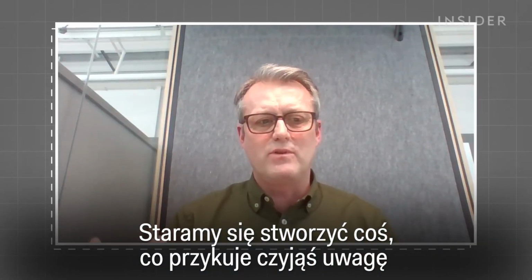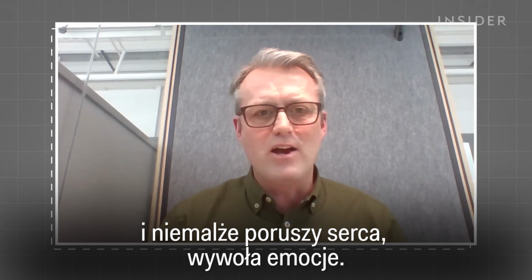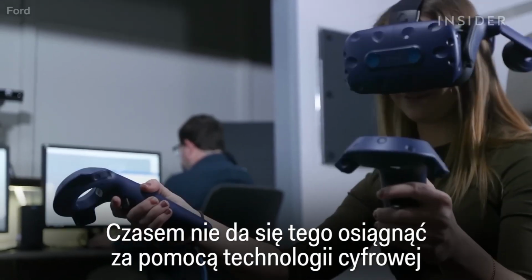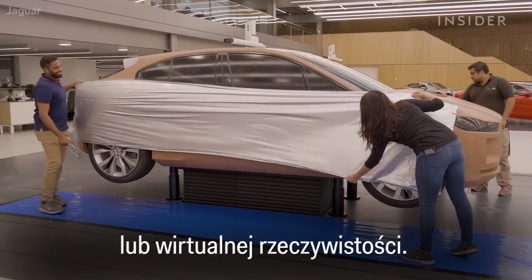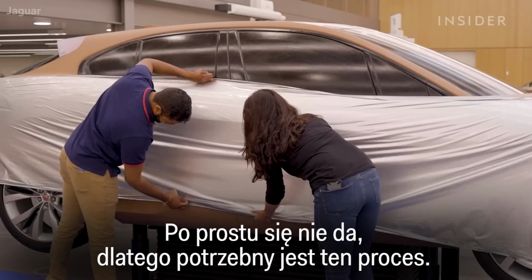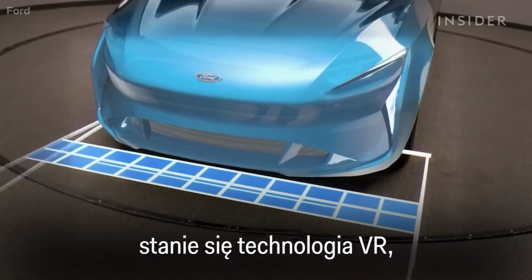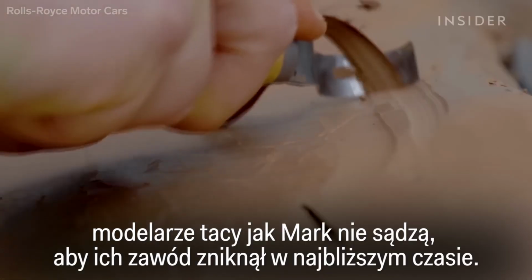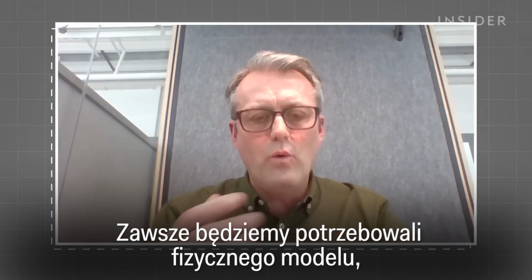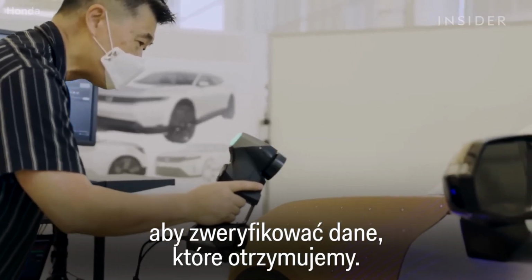You're trying to create something that will grab somebody's attention, and it will almost get the heartstrings going, get the emotions going. And sometimes you just can't quite get it there with digital or VR. You just can't do it. So it needs that hands-on process. No matter how much more accurate and reliable VR design technology becomes, clay modelers like Mark don't see their practice disappearing anytime soon. You're always going to need a physical model to verify the data that you receive.